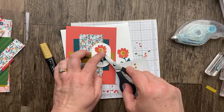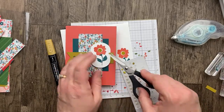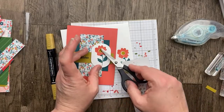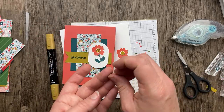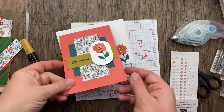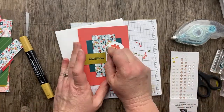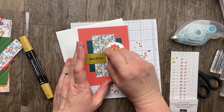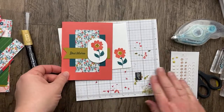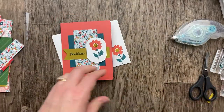So I'm going to layer these. Oh, yes. Gonna layer those here. Oh, I really should wait for them to dry a little more. So cool. I love that. I love that so much. I got a little ink. Let's see if I can get it. Okay, there's our finished card. I love the coloring on the gems. I think that is just so perfect.